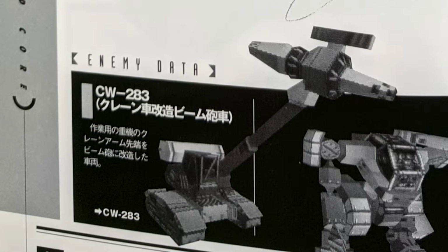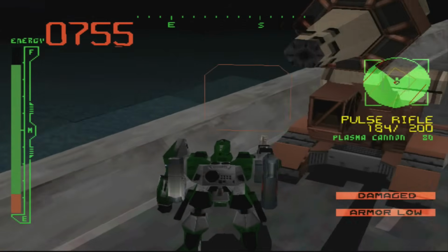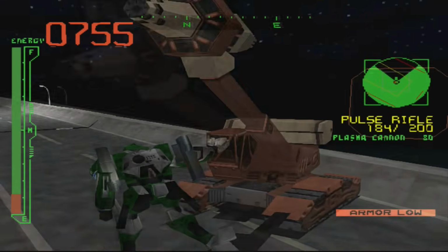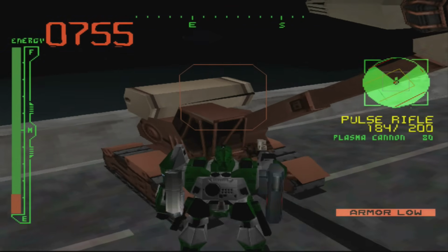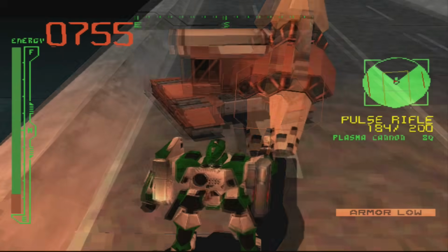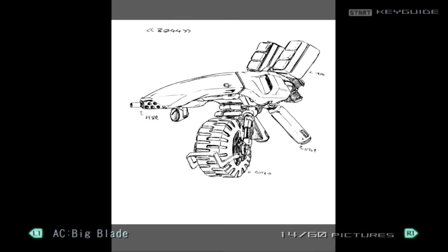To start, we have the CW-283, an industrial crane that has had the end of its arm modified into a beam cannon. These can be seen being used by rebelling workers, and as the Zan Guard's own words describe them, radicals opposed to area redevelopment. Next is the Taichi Kaze, also named Big Blade in Armored Core Nexus, the single-wheeled combat bike.